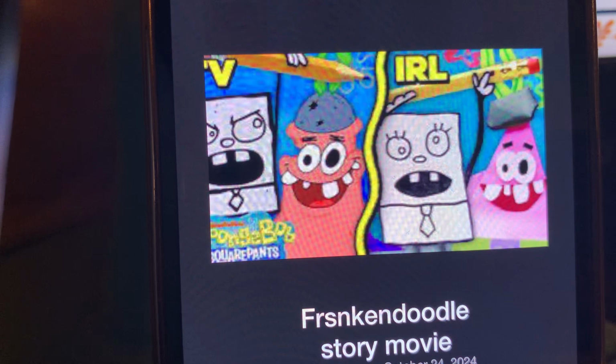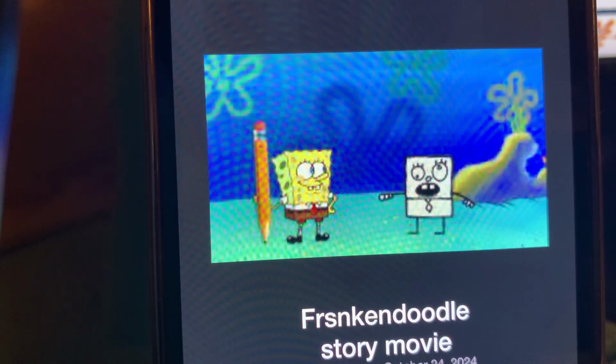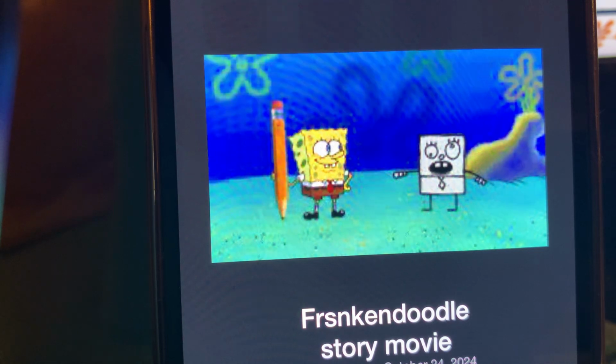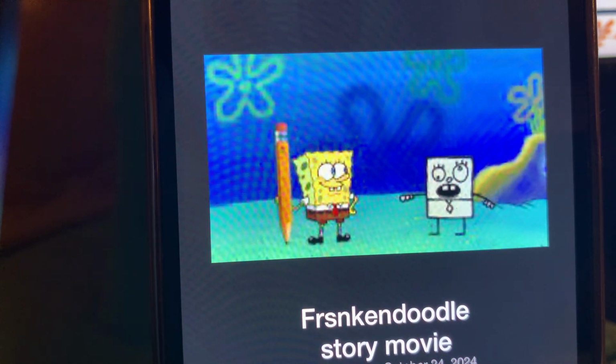SpongeBob and Patrick are going to do it again. They count to 3. They say 1, 2, 3, and they blow bubbles with a bubble wand. They blow 2 rectangle papers together, like playing rock, paper, scissors.